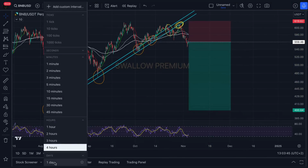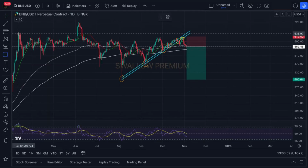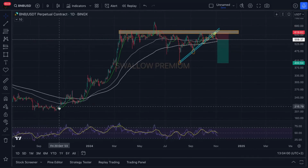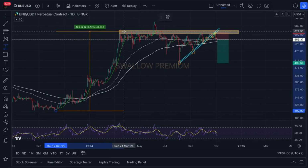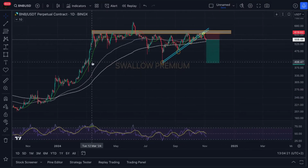Now going on a daily time frame to get a better view, what we see was a nice rejection not only from the trend but also from this resistance zone here. Let's zoom out even more. We had this huge bullish move starting from here, which was like 200% in the span of basically the time when Bitcoin just shot out before the ETF and all these kinds of things. Since then, we didn't have any downward movement.